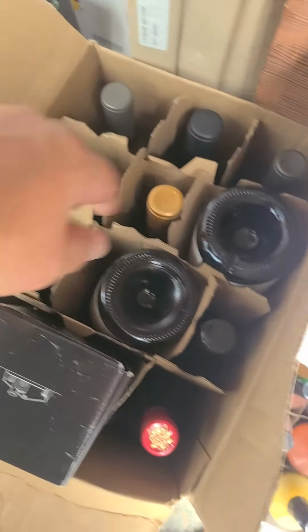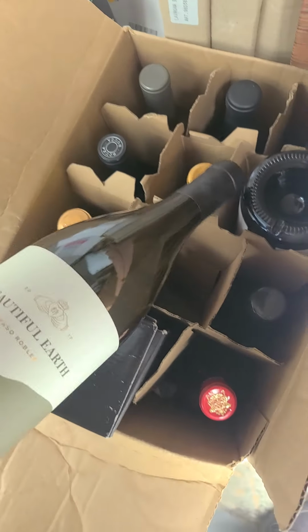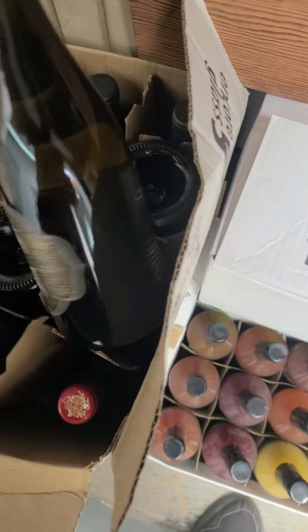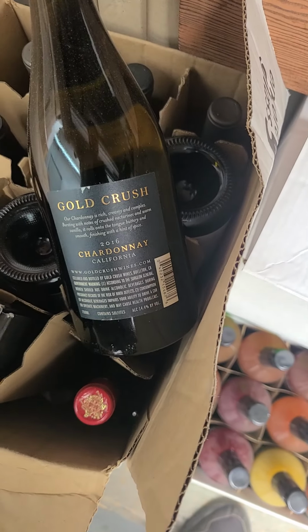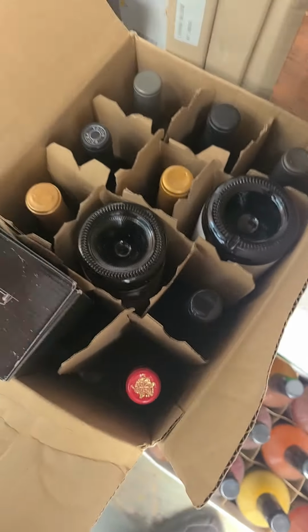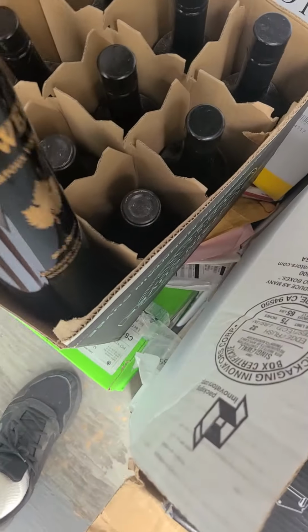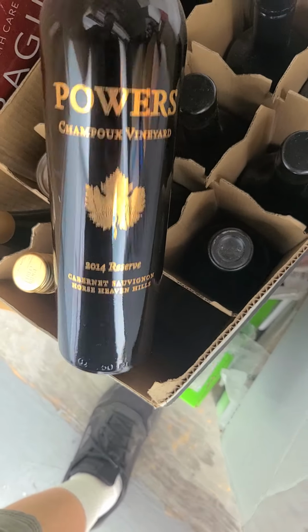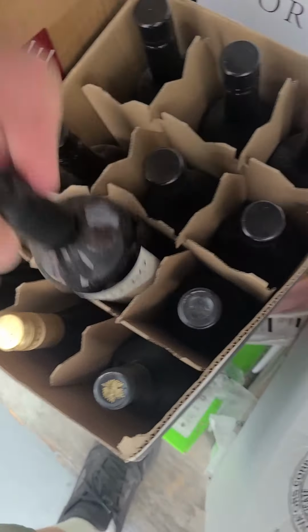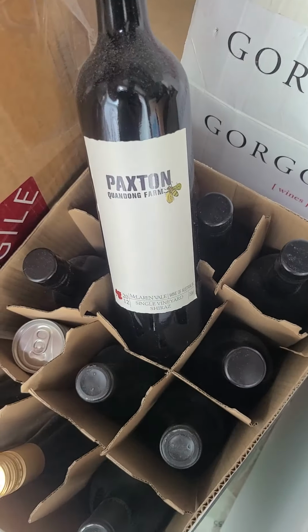Casino Mine Ranch. Beautiful Earth. Gold Crush. Man, there's so many different wines in here. Ooh, look at that one. That's cool. Powers. Anybody thirsty? Mm-hmm. We got all the flavors.